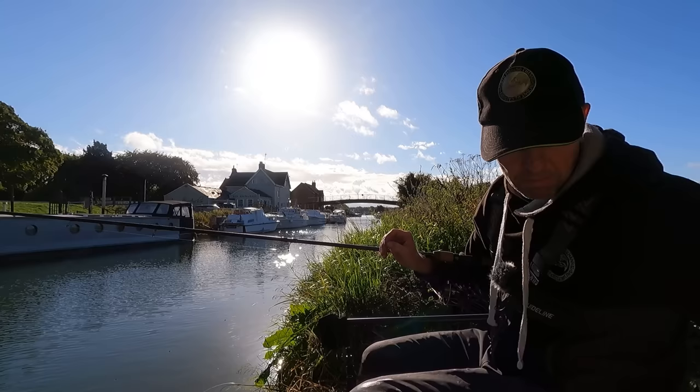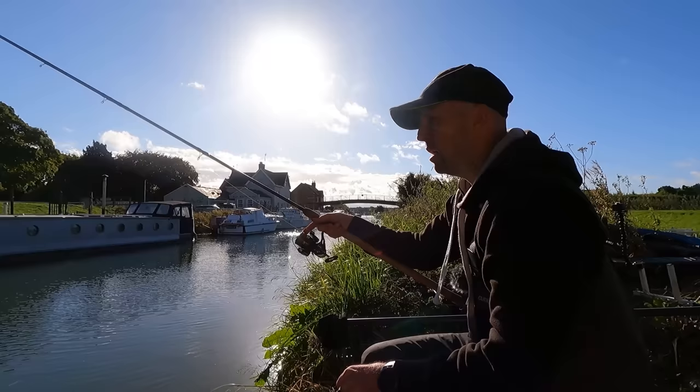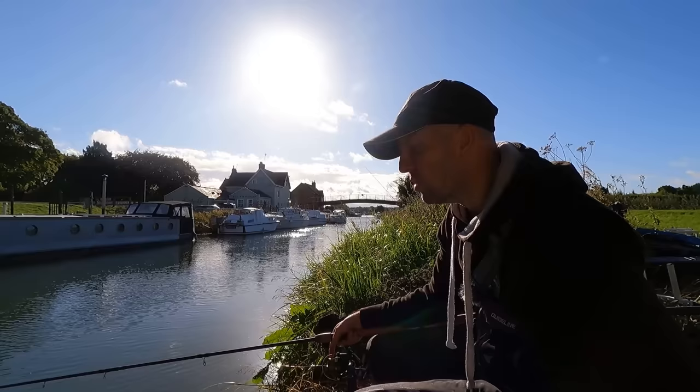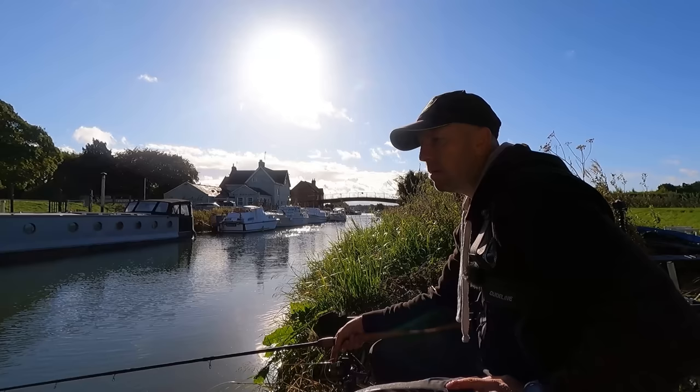Right, I'm going to move on to the maggot hook bait, but keep feeding the caster. Last time I found there was no real difference in stamp fishing caster to maggot. It's just easier than having to change it constantly with having a smashed caster. That's another one.